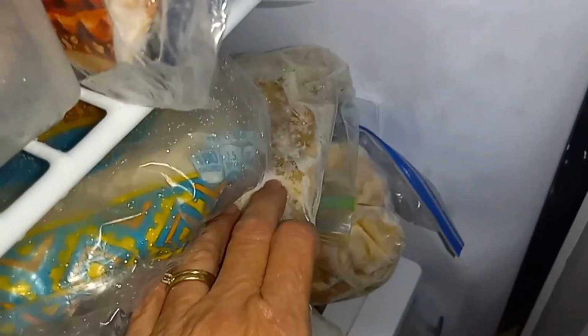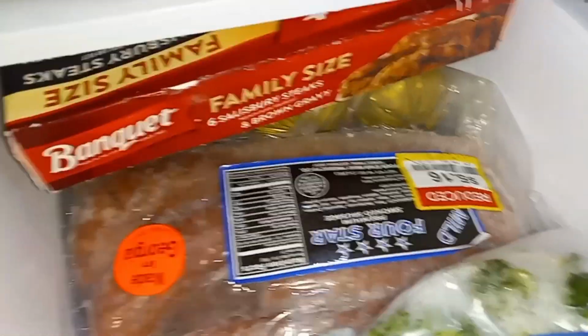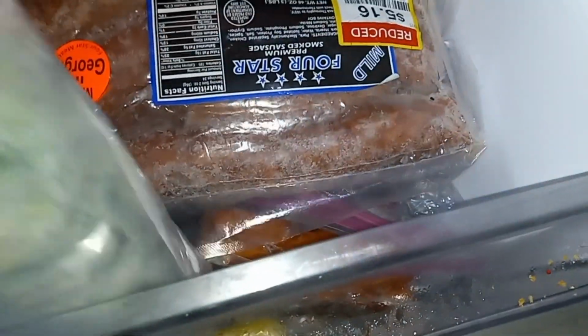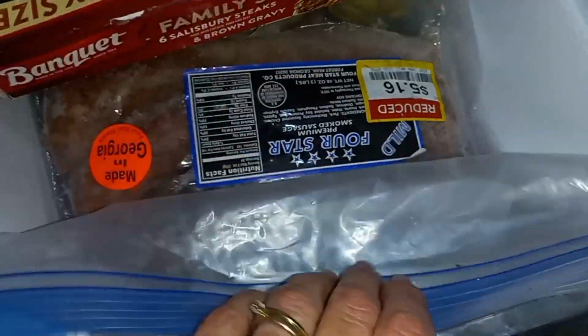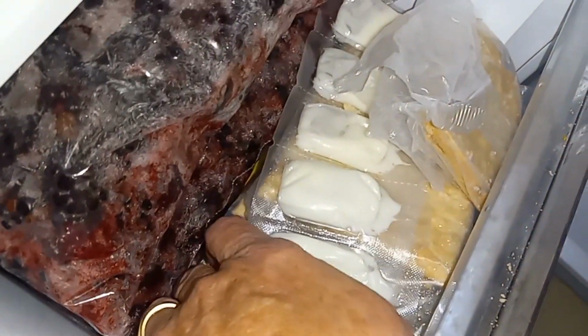Tater tot casserole. That can be a dinner. Whole bunch of chicken. Oh, yeah, that's it. One of these has got a bunch of chicken in it. I forgot. I got like a ton of chicken. You go down here. I got one of those. More broccoli. Some little smokies, a whole bunch of corn off the cob that we grew this year and I cut up. And, oh my word, more berries, y'all. Still haven't worked on my berries. Wow, I forgot I had these.